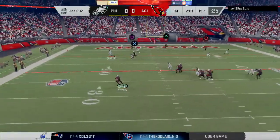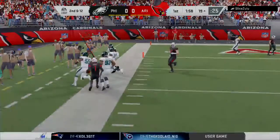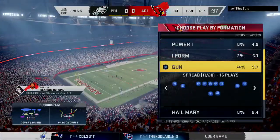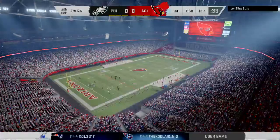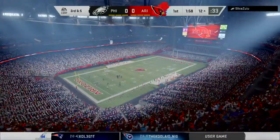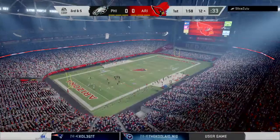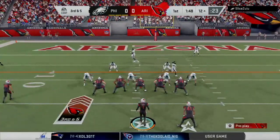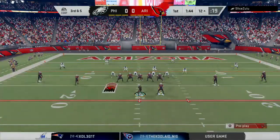On 2nd and 12, Murray buying time to his left. And he'll be out of bounds, taking it just shy of the 10 at the 11 or the 12. Give him 7 there on the tuck and run, and they're in better shape now for 3rd. Okay, he's not going to get the first down, but this is still a nice job of buying some time and then running to get to the sideline and get out of bounds and avoid the big hit. It's been a pretty long opening drive. This will be play number 11 coming up on third down.